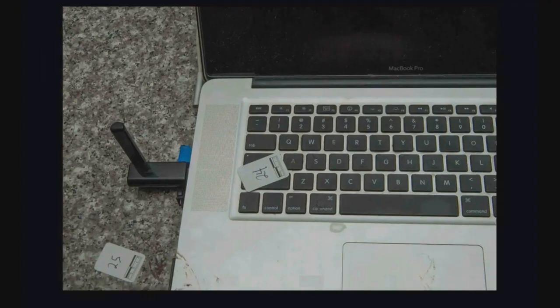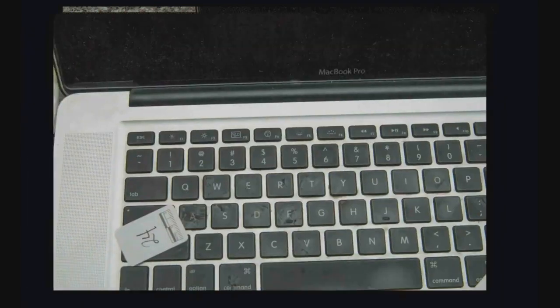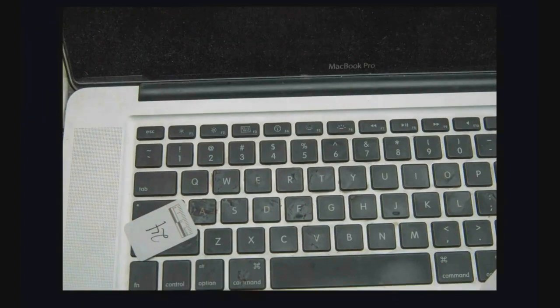Anybody else have anything on this image here, or item 23? I can continue on. Blood found on the capital A key of the laptop was swabbed and labeled as item 24. Though collected and itemized, the blood on the A key was not submitted for DNA testing.